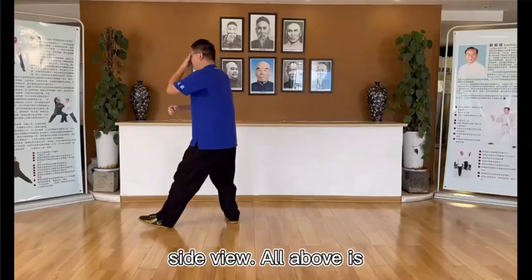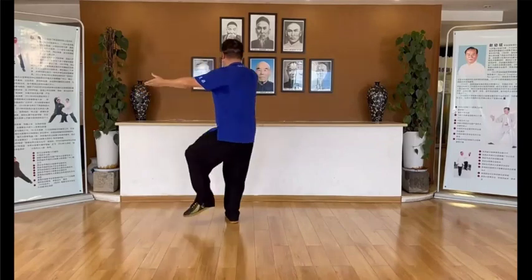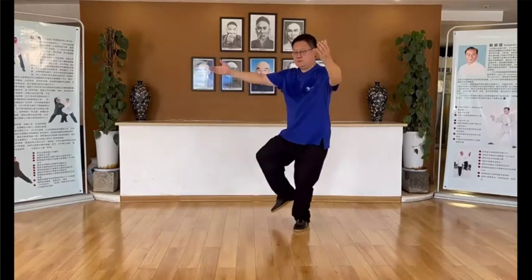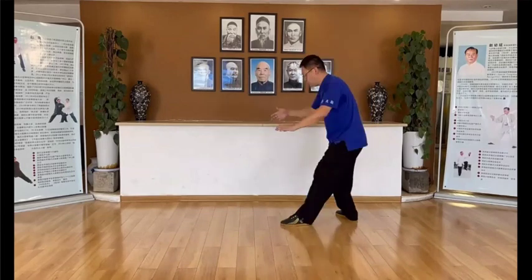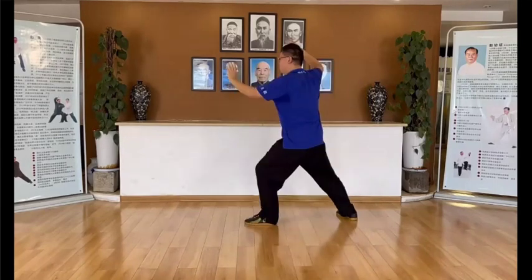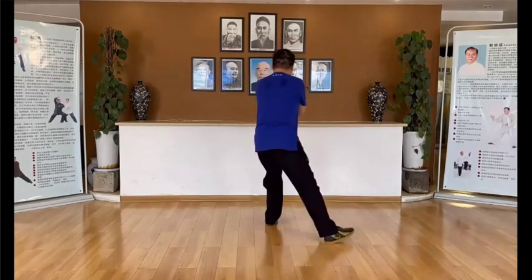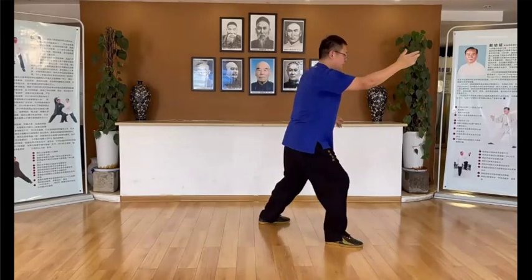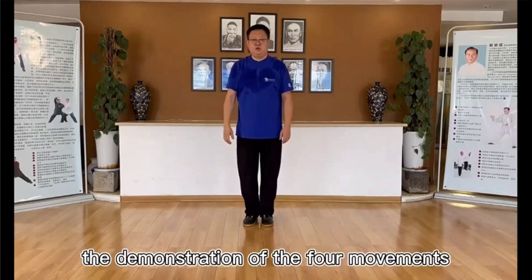Now the side view. All of the above is the demonstration of the four movements.